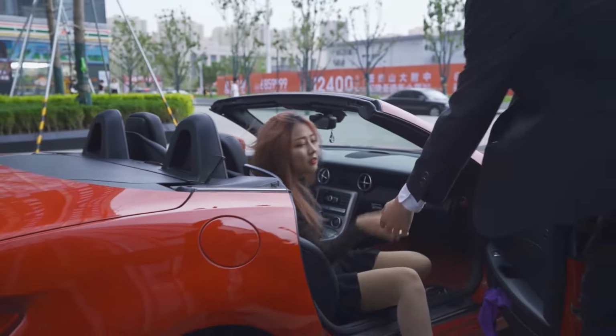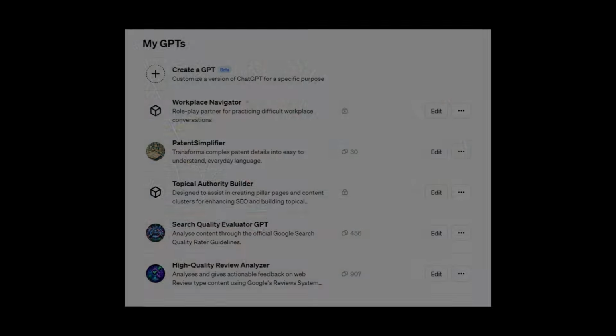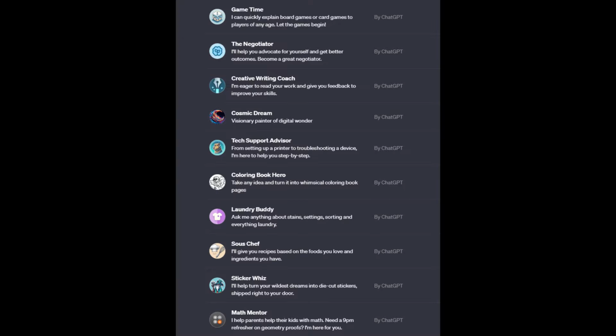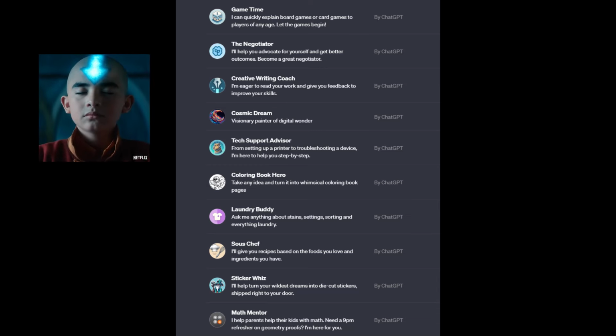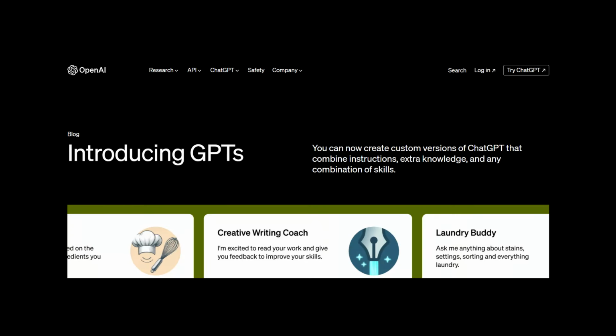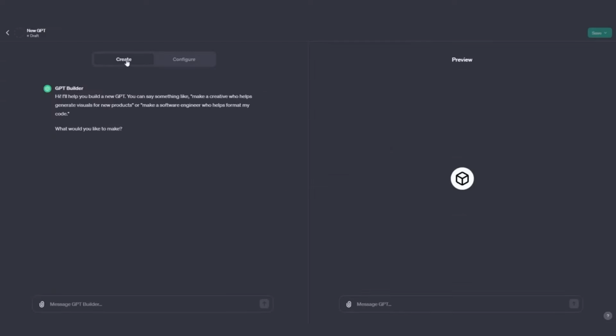OpenAI has just opened the doors to a new era in AI development with the custom GPT store. This platform empowers users, developers, and businesses to tailor and deploy GPT models for their unique needs. It's a revolutionary step forward, and here's why. The custom GPT store is not just a store, it's a toolbox for AI customization. From fine-tuning language models to crafting personalized conversational agents, the features are designed to put the power of AI adaptation in your hands. Let's take a closer look.